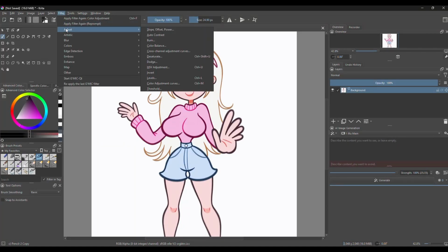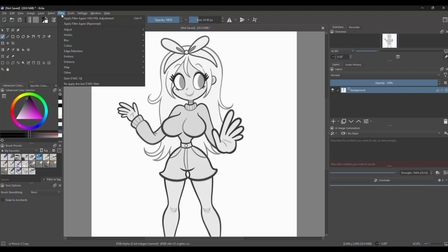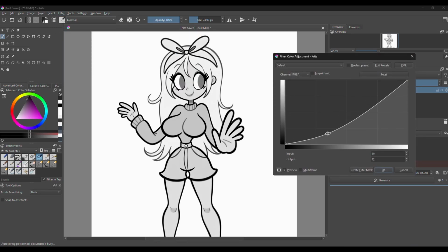Now, desaturate your image by pressing Ctrl and U, or go to Filter, Adjust, HSV Adjustment. Then, since Krita doesn't have more common brightness and contrast sliders, you can tweak the color adjustment curves instead with Ctrl and M. You can also find this option under Filter, Adjust.